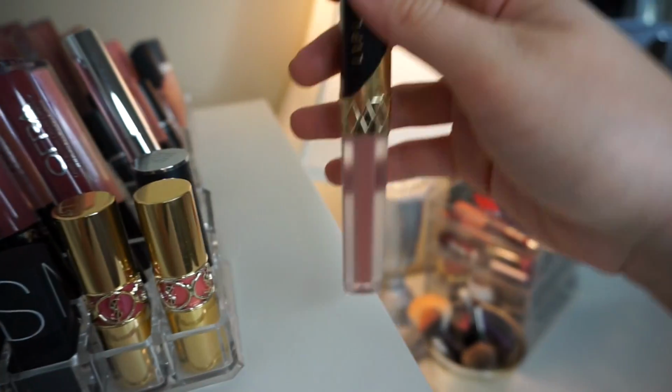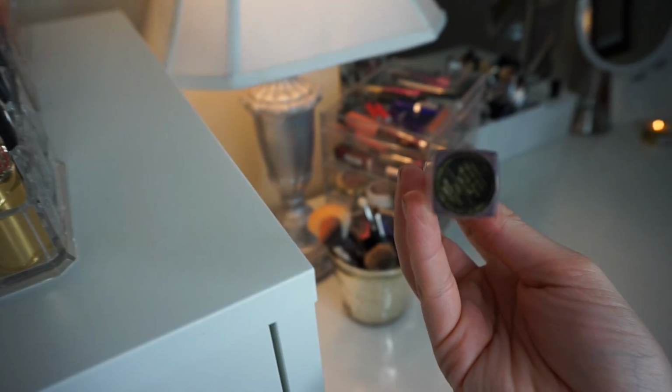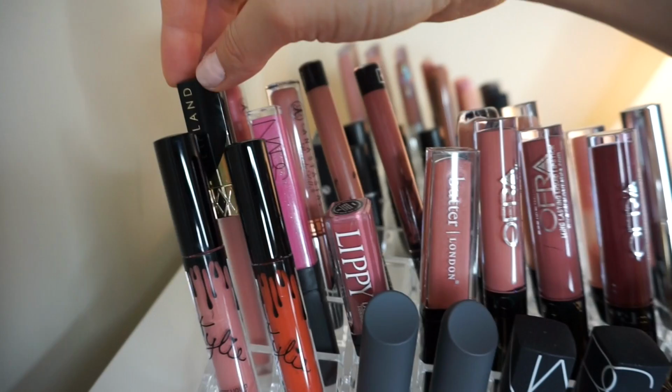But next I have another collaboration that was with Amrezy and Lipland, right there. And this is in the shade Reezy, and it's so pretty. It's a gorgeous peachy nude shade that I love to wear. The formula is really good on that one too.